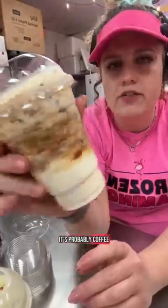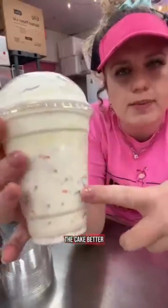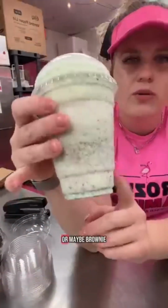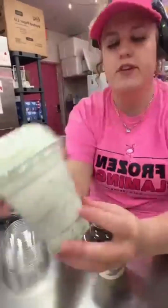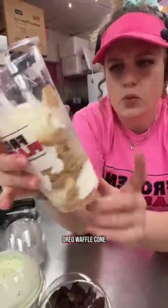It's probably coffee Heath bar. This one I think is birthday cake. You can see the cake batter and the rainbow sprinkles. This one is most likely mint Oreo or maybe brownie. I'm gonna swap it with this guy. This looks like chocolate syrup and Oreo. Family, we have that mint Oreo. We have just vanilla with Oreo. Waffle cone.